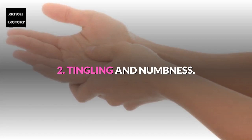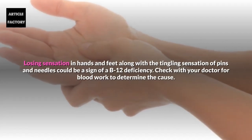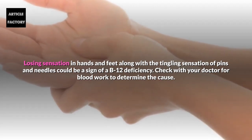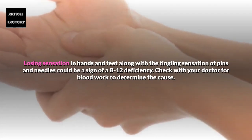2. Tingling and numbness. Losing sensation in hands and feet along with the tingling sensation of pins and needles could be a sign of a B12 deficiency. Check with your doctor for blood work to determine the cause.